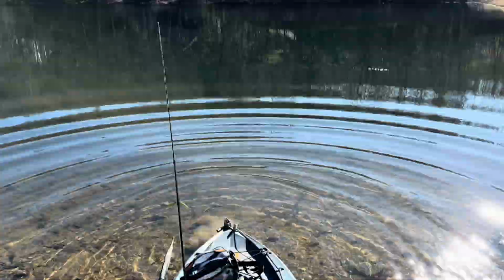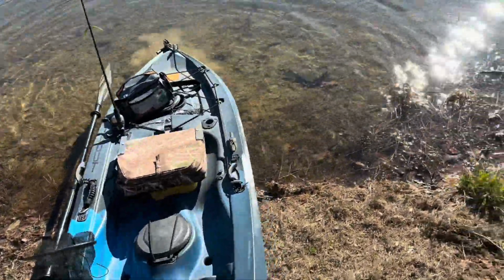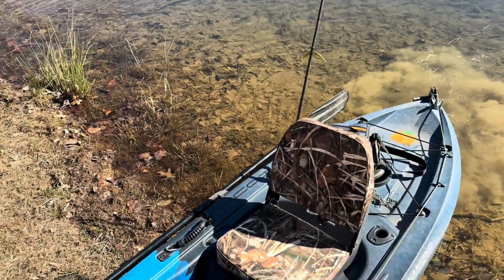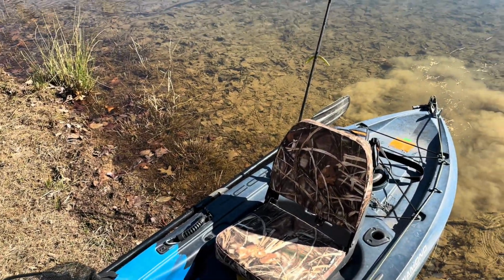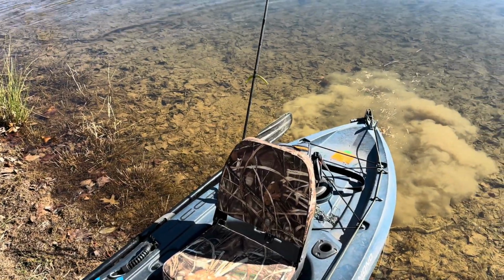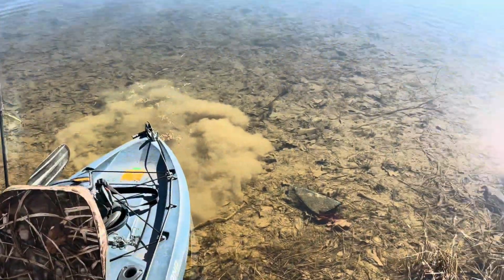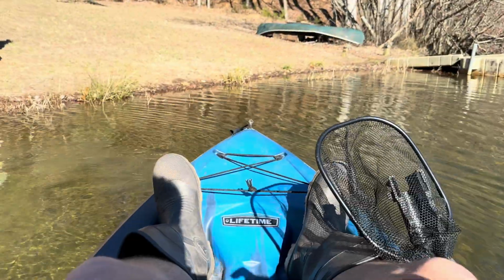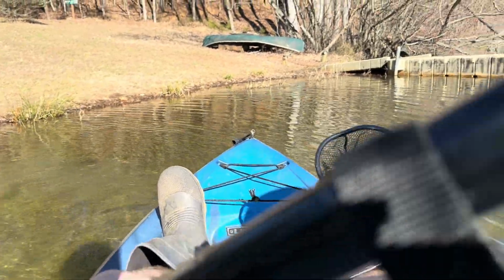All right, let's see if we can get boarded on this thing and not fall down. This tells you how used I am to filming. I was just about to grab my phone and say, where's my phone? But it's right here. Look how clear this water is, other than where my anchor is. All right, let's get set down here. All right, we're on the kayak.